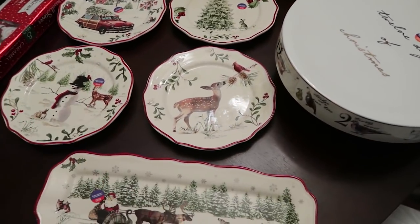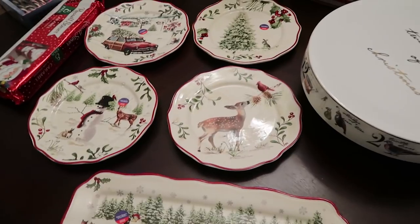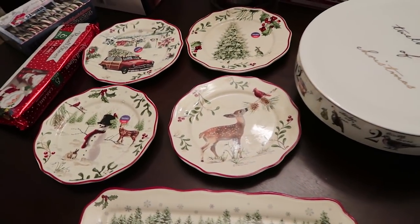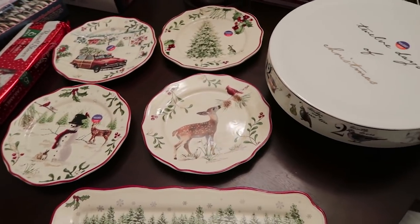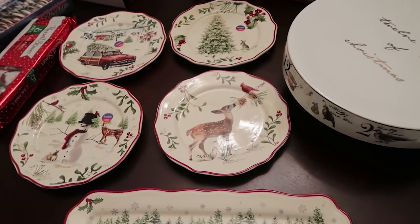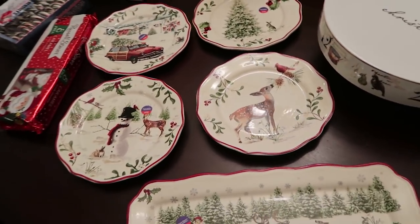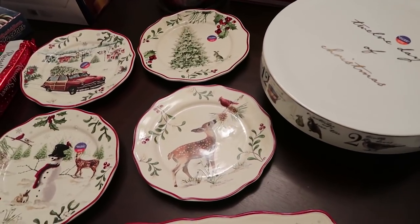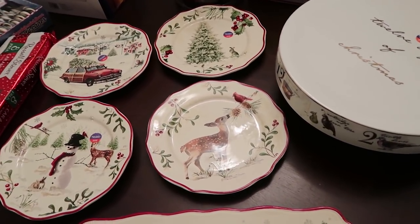Okay, and next are what I'm just so excited about. I have been painstakingly searching for Christmas dishes, and I have found several that I like, but they are so expensive. It would cost me over $200 to buy enough place settings for what I want. And so it has just not been working out. And again, I probably waited too long, so all of the more reasonably priced and adorable ones are just gone.